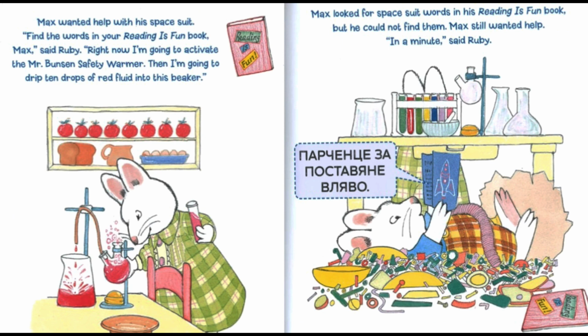"Find the words in your reading is fun book, Max," said Ruby. "Right now I'm going to activate the Mr. Bunsen safety warmer. Then I'm going to drip 10 drops of red fluid into this beaker."